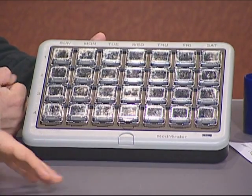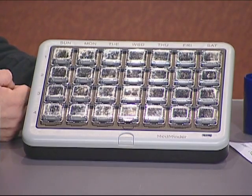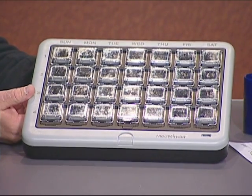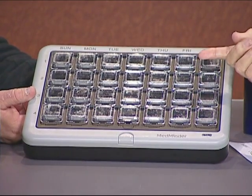And if they don't, let's say they leave the house or something, their loved one is going to get a phone call. Hey, mom missed her medication at 12 noon today. So you can call her and say, hey mom, what's going on with your meds? On a scale of 1 to 10, I'd give this device one of the 8s or 9s for what's important to a senior. Definitely. Okay, next.